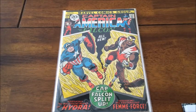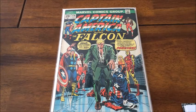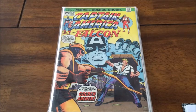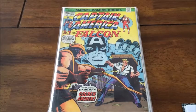So more Captain America bargain bins. This is issue 176, another John Romita cover from 1974. This is the issue where Steve Rogers quits as the Captain. Issue 179 has a Ron Wilson cover. First appearance of the Golden Archer, who is in fact Hawkeye. So the Golden Archer, Hawkeye, tricking Steve to take back the mantle as the Cap.